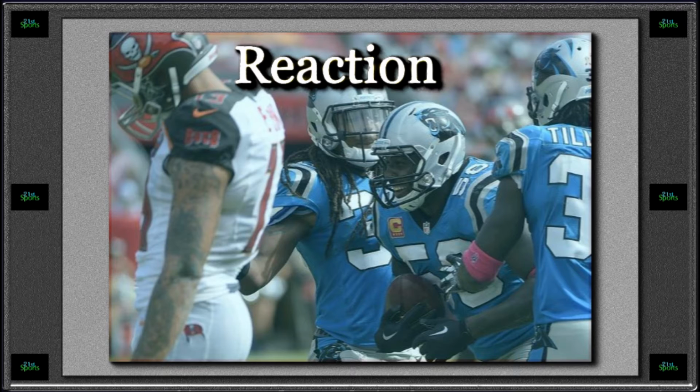remain undefeated and in first place in the NFC South at 4-0. The Buccaneers now fall to 1-3. They are winless at home at 0-2 in Tampa. So very impressive performance by the Panthers as they come up big time, especially on defense.